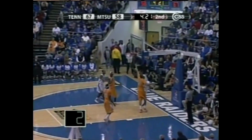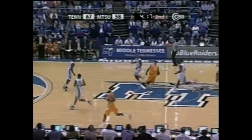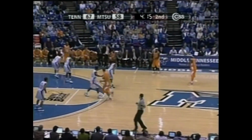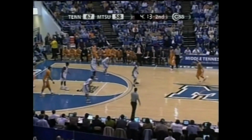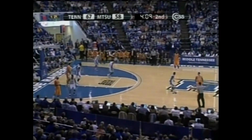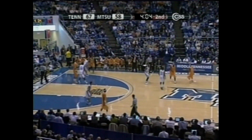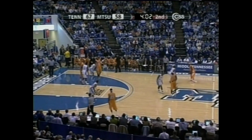Right side baseline. Yates drives. Reverse layup is not there. Taken away by Tennessee. That might have been Tennessee's best defensive possession in the half court of this game. Really good job by the Orange. 9-point lead by the Orange. Here comes Middle Tennessee out to pick them up. Can't really sag back here.